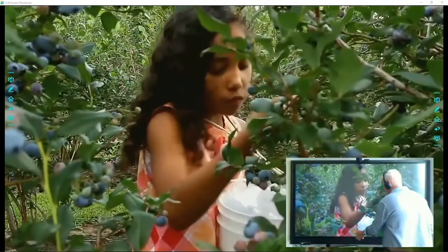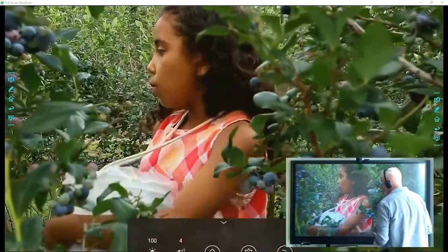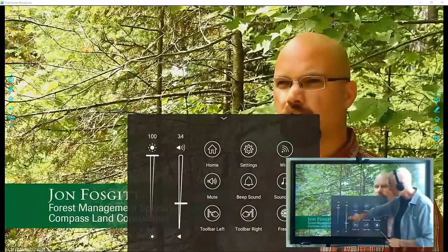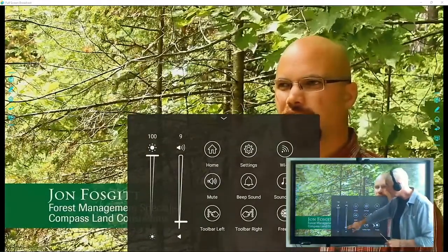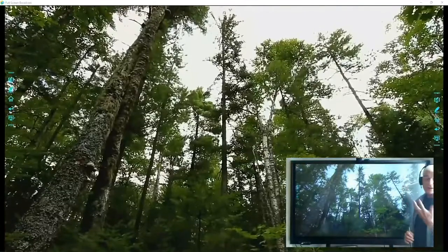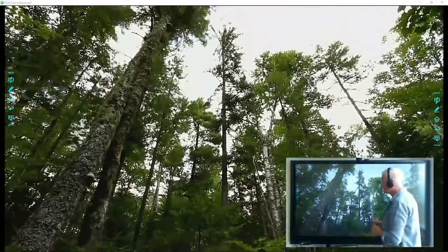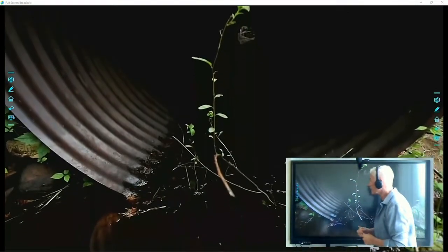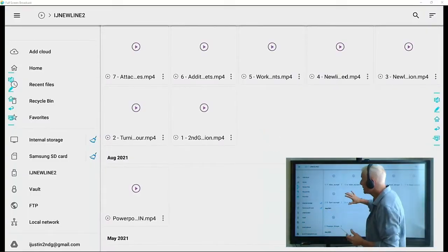You can also take all 4 fingers and swipe up from the bottom. If you do that, you get the quick control. So here I can just play with the volume. A lot of the controls are sitting there. Just swipe up from the bottom of the screen with 4 fingers, and you have the same thing happening. Let's go back. There you go. So anyway, that's a bit about there.